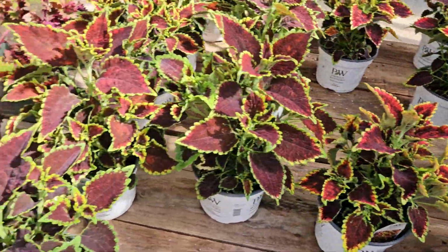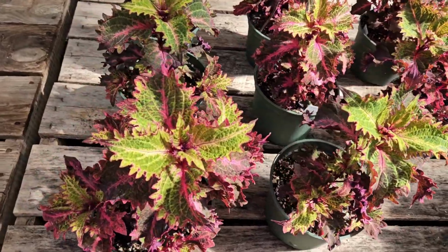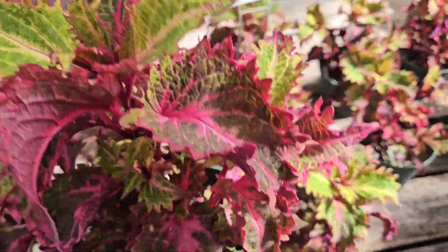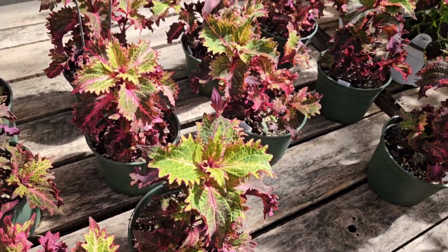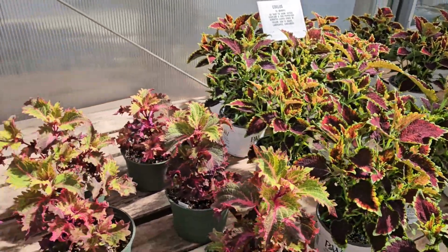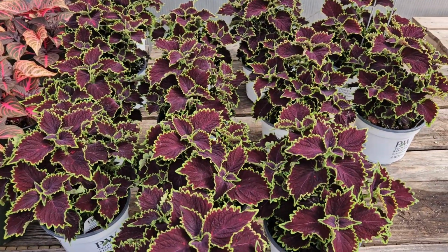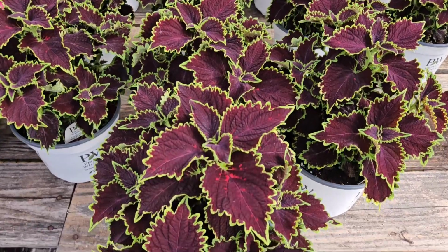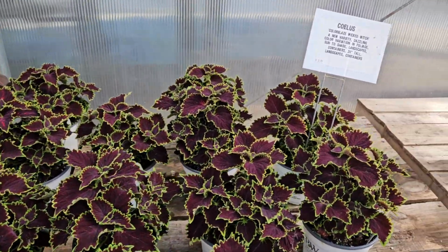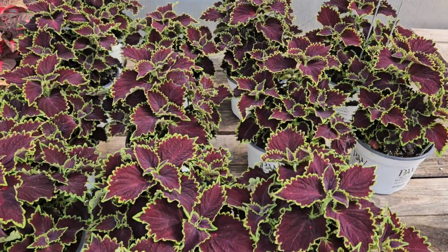Oh boy, so many choices. Peter's Wonder I had in my yard last year. It didn't get this big, but it was pretty. So far, El Brito has my heart. And look at this. Color Glaze Wicked Witch. Gets 2 feet tall. Isn't that pretty? I like that one too.